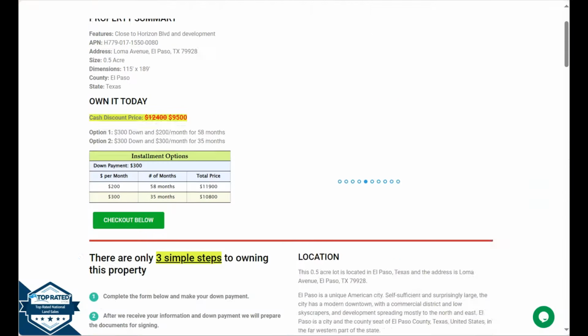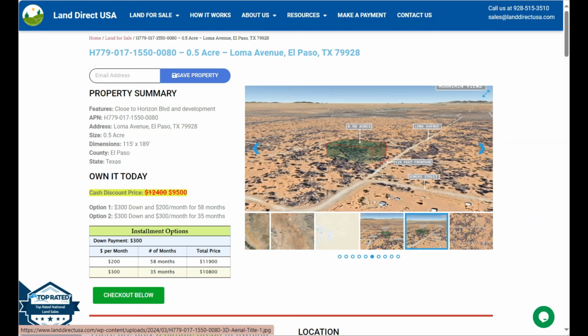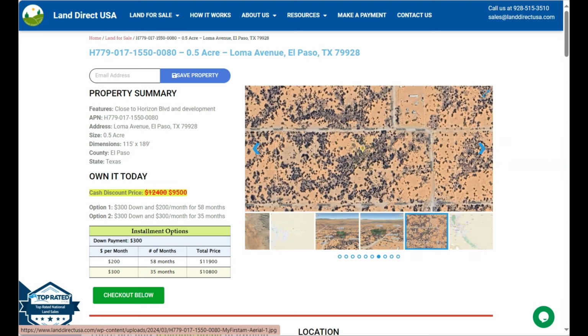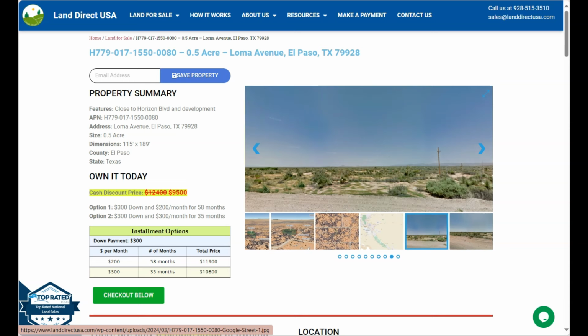If you're interested in this lot, it's available at LandRecUSA.com with a cash discount price of only $9,500. We offer seller financing with no credit check required. You just need to fill up the buyer's application form and put in a down payment of only $300 to reserve the lot, or if you have any other questions, don't hesitate to call us at 928-515-3510.